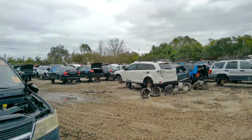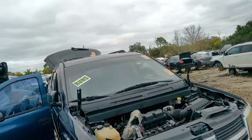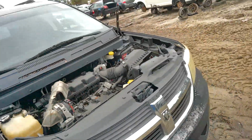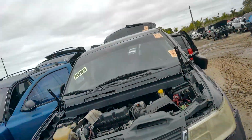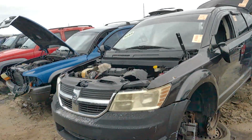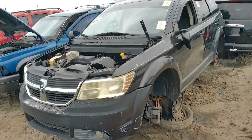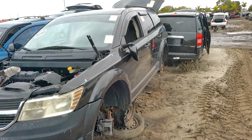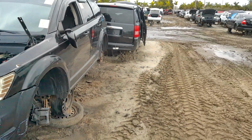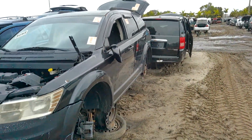Alright, keep looking, see what we can find that's worthwhile. Oh, this one runs. There you go. So this Dodge runs. So if you need something that runs, it's a little fixer-upper. You're gonna be buffing out some stuff, but hey, it runs. So let's walk around, see what else we can find.